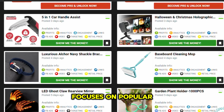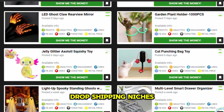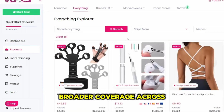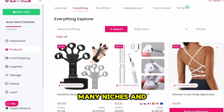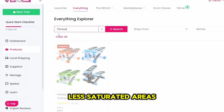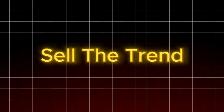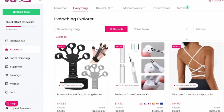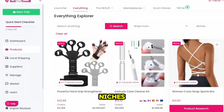Niche and market coverage. Ecomhunt focuses on popular dropshipping niches. Limited coverage of newer or more niche markets. Sell the Trend: broader coverage across many niches and markets. Ability to discover emerging trends in less saturated areas. Winner, Sell the Trend. The larger product database and AI-powered trend detection allow for better coverage of diverse niches and markets.